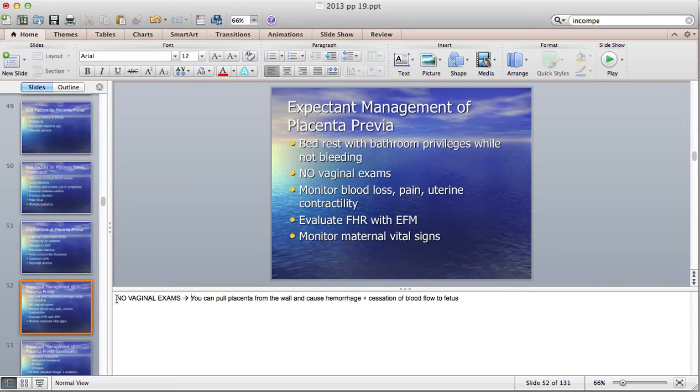IV fluids, lactated Ringer's solution. Again, when you bleed, when you hemorrhage, you are very thirsty and very dehydrated. You have 2 units of blood available just in case she does hemorrhage. So you have to get her blood type, and have that available just in case she hemorrhages.